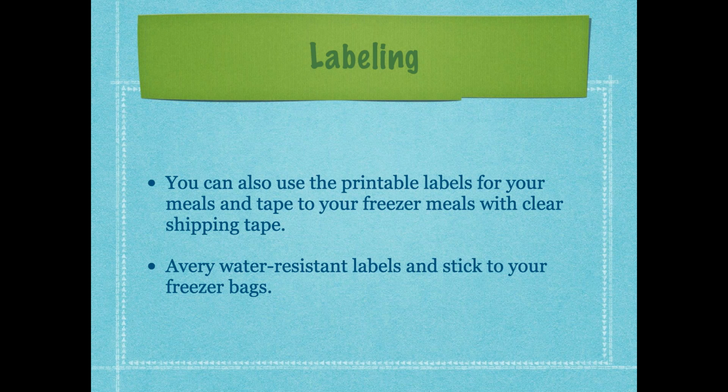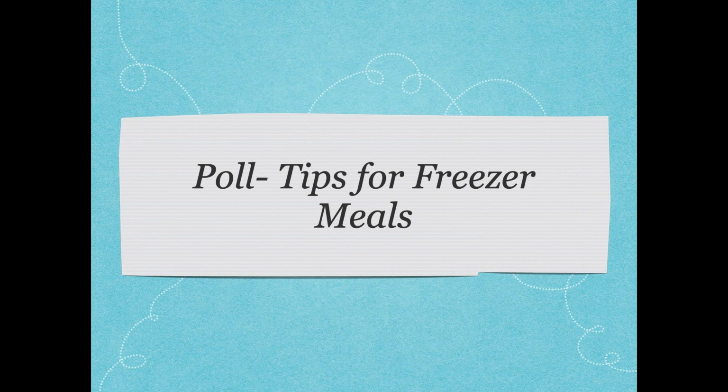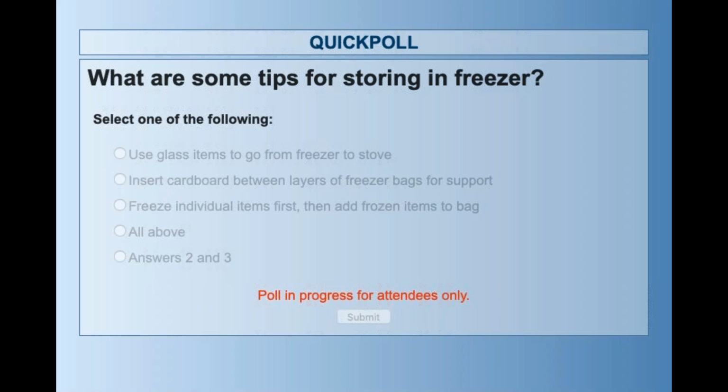We want to think about what information to put on our labels. So I have another poll for us, and the poll is, what are some tips for freezer meals?